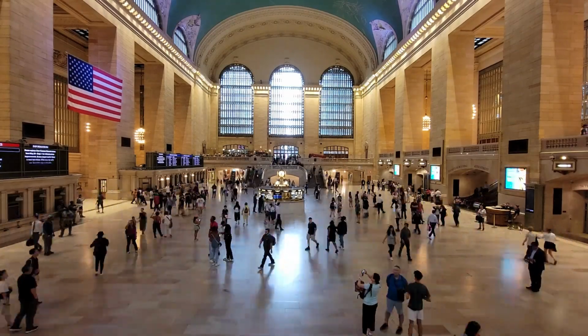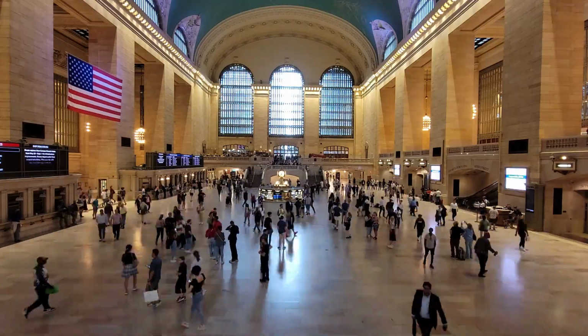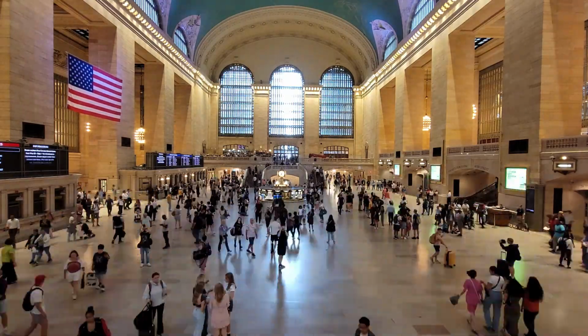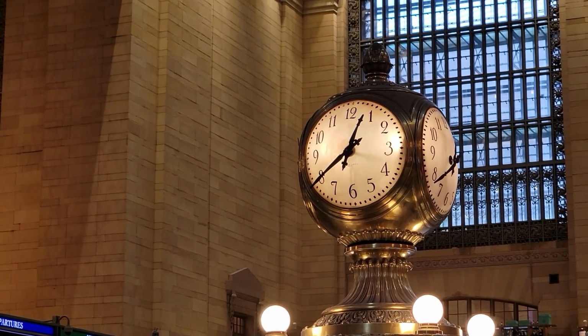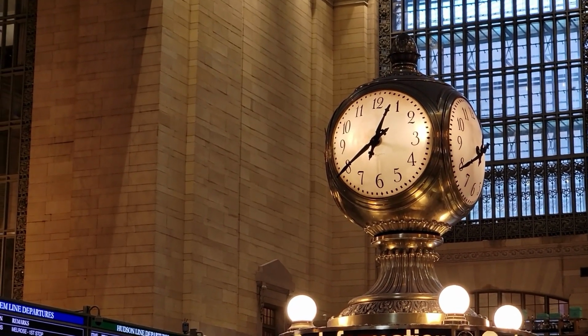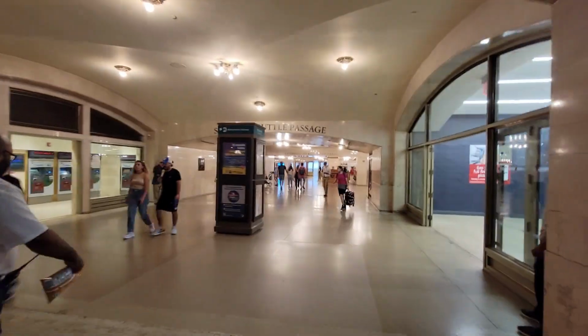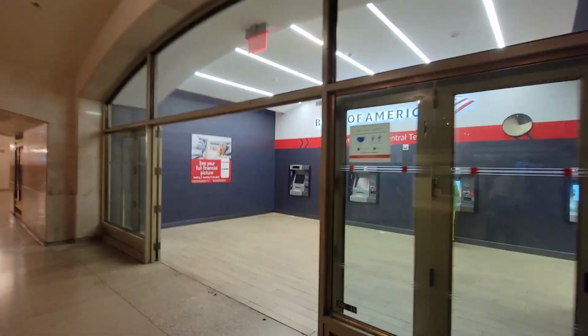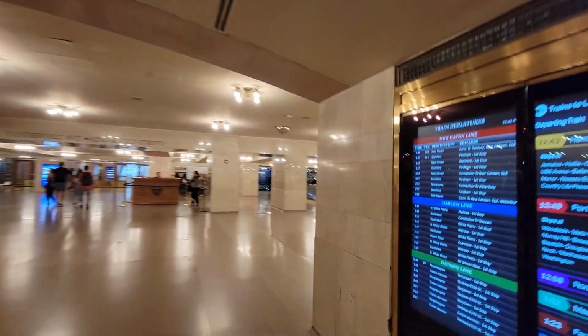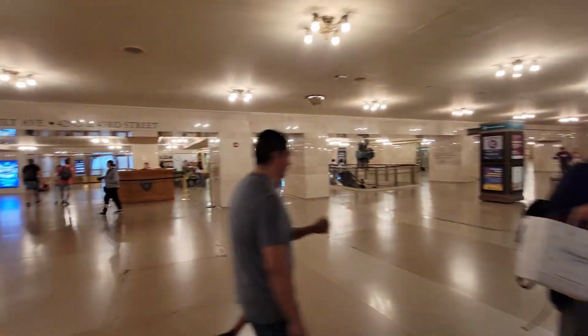Grand Central Station is also one of the busiest stations, with 500,000 people going train to train, and the amount doubles during the holiday season. The Grand Central Station is a great station to visit, and I bet you've heard about the station already. It needs to have a visit. It even has different stores and retail around here as well.